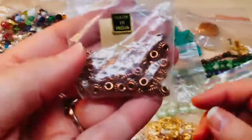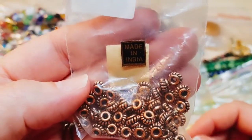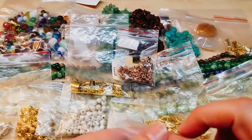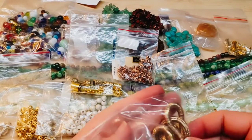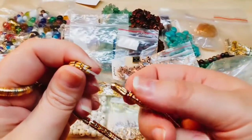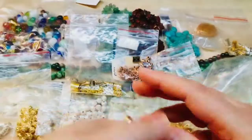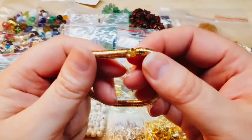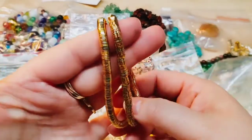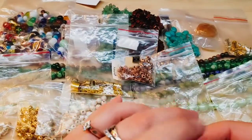Here are some copper spacer beads, and they look like little rope things. Here are some more of these bead caps. These are the flower shape and different colors. There's gold, rose gold, and silver. Then these are the round ones. They're the smaller ones, and they are rose gold, gold, and silver as well. So there's those.